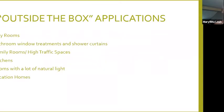Outside the box applications. So use it in playrooms. It's easy to clean, it's antimicrobial. For bathroom window treatments and shower curtains, because it resists mildew, which is good if the kids, or in my case, the husband, don't leave the ventilation fan on long enough after a hot shower. Family rooms and high traffic areas, again, it's cleanable, durable, there's a soft hand. For kitchens, it's cleanable, you can just wipe down the spills right away.